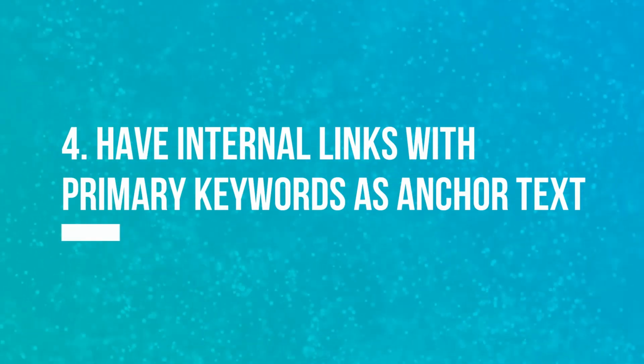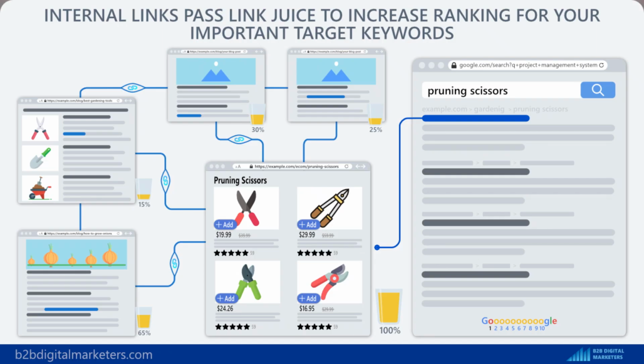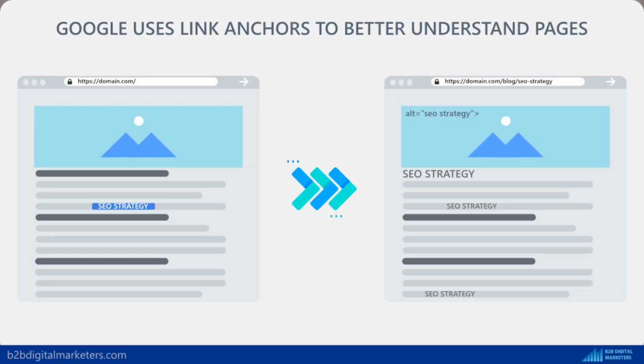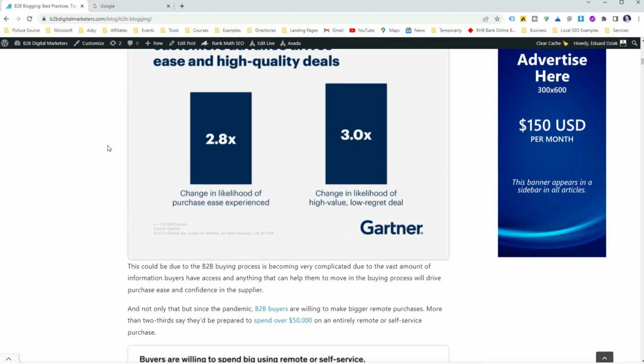The next best practice for primary keywords is to optimize your internal links with primary keywords on other pages of yours. Internal links are a crucial part of your on-page SEO as they have a significant impact on your ranking, as they can distribute link juice, helping your overall site improve ranking position and rank for more related keywords. And Google also uses the anchor text of internal and external links as an additional signal to get more context about the content. For example, I wrote an article targeting the primary keyword B2B blogging.